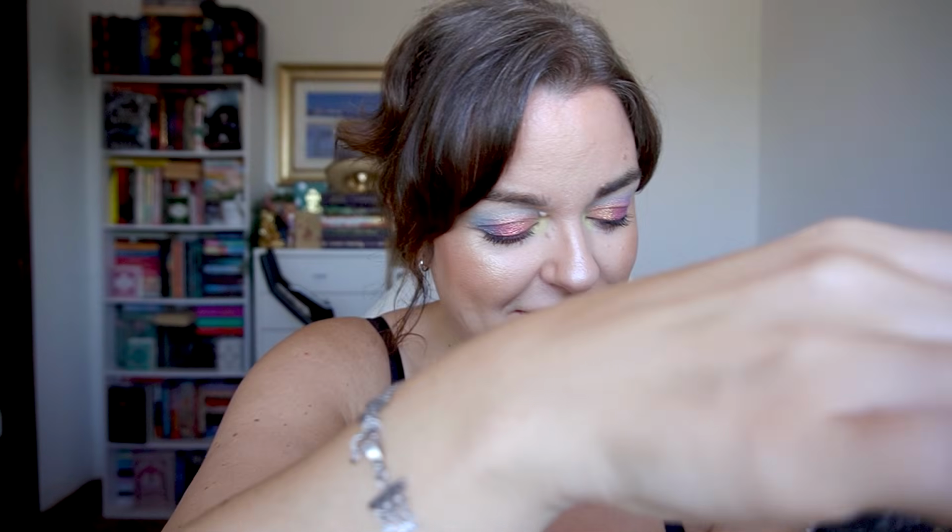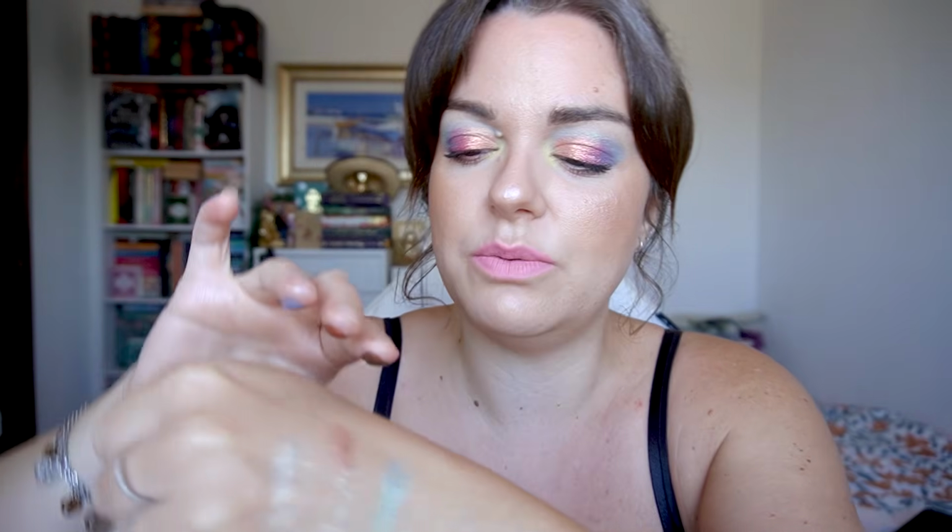But yeah, this one is so pretty. And I think the formula is actually really gorgeous. Like, I can't get over some of these shades. I think I really like the color story. I think the color story, oh my gosh, where am I putting this here?